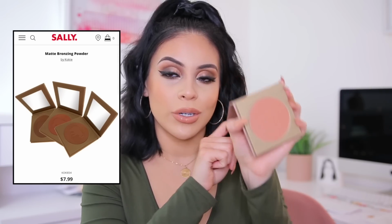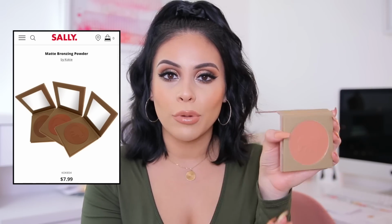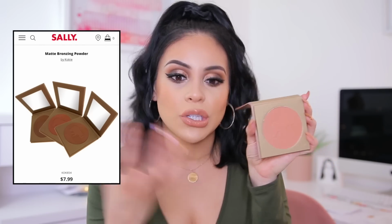I have some blushes. Well, technically these are bronzers, but I've been using them as blushes and you'll see why, but these are the Kokie Matte Bronzers. If you guys have been watching any of my makeup tutorials, you know that I've been using these a ton, but we're going to talk about them again because they deserve an honorable mention. These two colors that I have are Sunlit Peach, which is this one, and this is a true peachy color. As you can see, I would personally never use this to bronze because it's a little too peachy. It just reminds me of a blush.